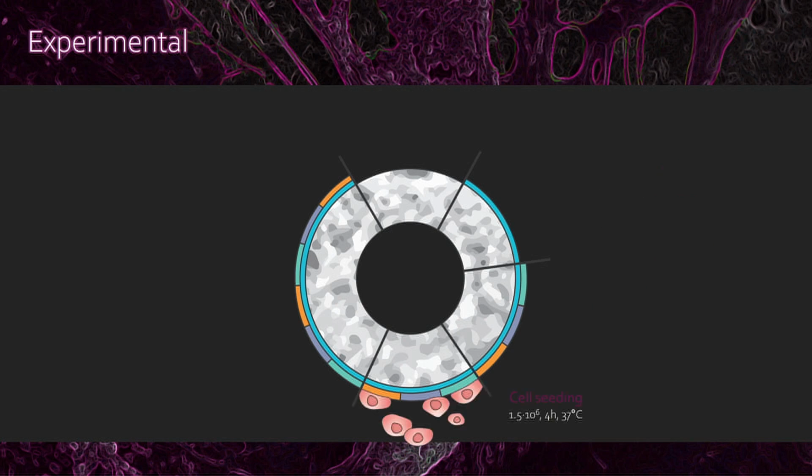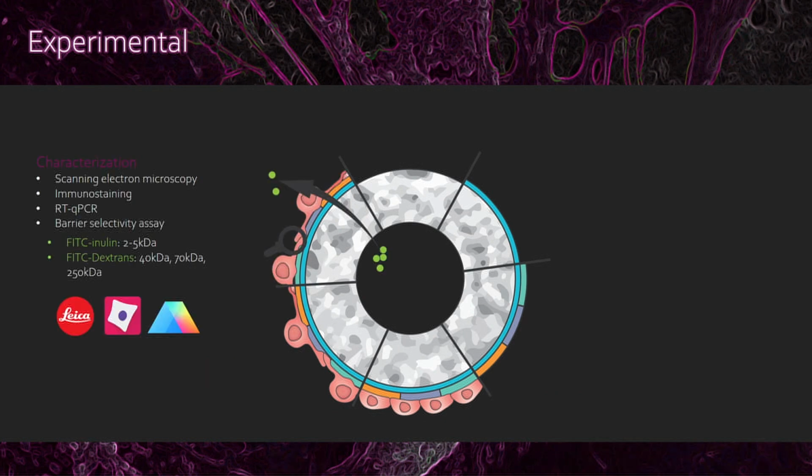Then we seed the cells. We let them proliferate for 7 days at 33 degrees, so they are able to form this cell layer around the fiber. Then they mature for 14 days at 37 degrees, and after this period, we characterize our fiber. We do that with a scanning electron microscope to see the cell disposition around the fiber.